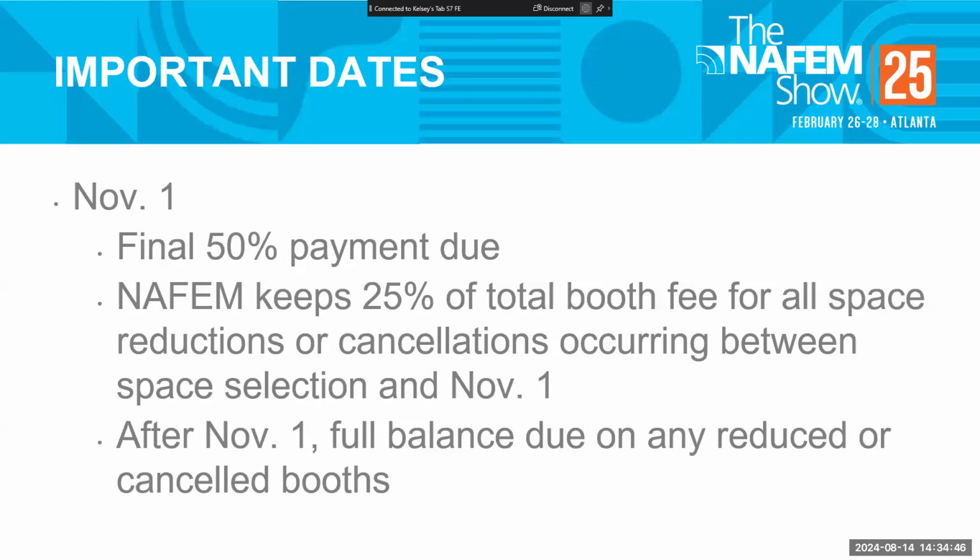After you select your space, you will be held to the November 1st deadline, in which then NAFEM would keep that 25%. Now, if any space is canceled or reduced after November 1st, the exhibitor is going to still remain responsible for the full space rental charge for the originally contracted exhibit space. So November 1st is going to be the due date when your full exhibit space balance is due.